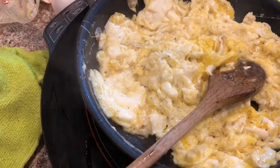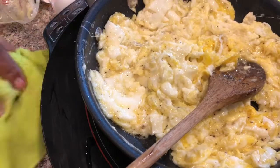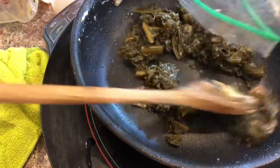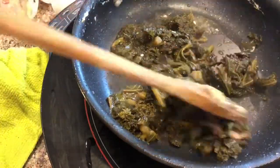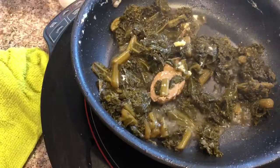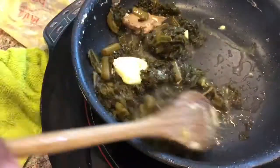Add a little more salt. The eggs are done. I'm adding the greens in the skillet here to warm them up. I put these the other day. I might upload the video based on these greens here. I put them with chicken legs. Some of you notice there is a little chicken in the skillet here. And I'll add a little butter to it. Everything is better with butter.